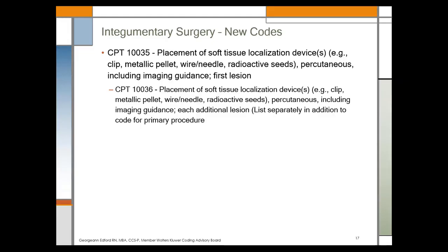It can be a clip, metallic pellet, wire needle, radioactive seed. The problem is that a lot of these patients are on chemotherapy, and while they're on therapy, if they don't have the marker placed ahead of time and the tumor shrinks, then they're unable to find it. So they put the marker in ahead of time so that they can track it. They then use imaging codes to identify where the markers are.